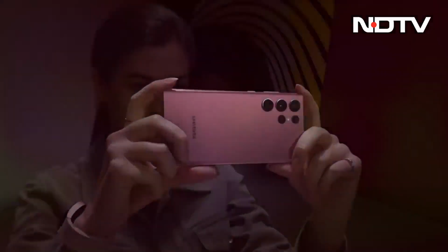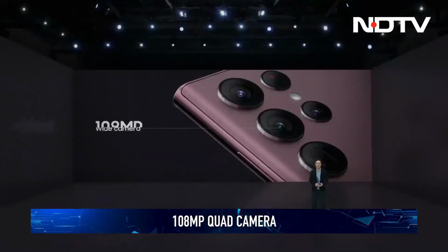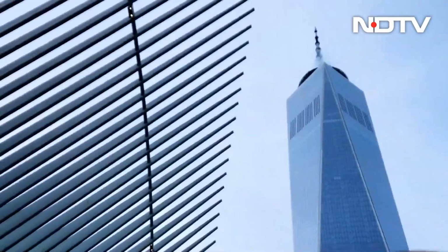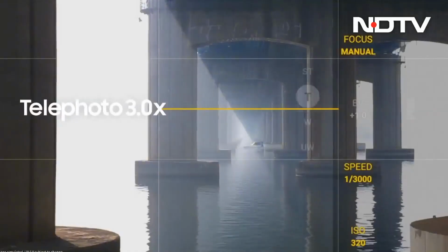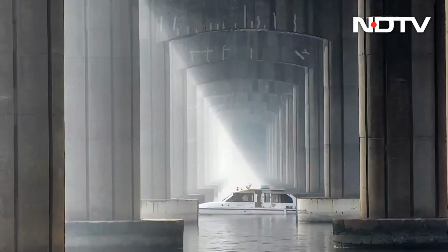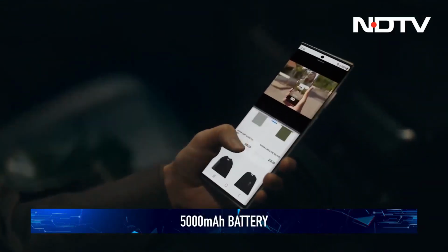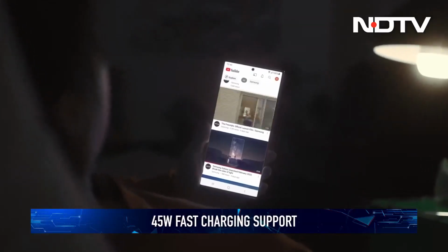While the sensors remain the same as last year's S21 Ultra, Samsung claims that the 108 megapixel primary camera, 12 megapixel ultra wide, 10 megapixel 3x zoom and a fourth 10 megapixel 10x zoom lens will perform better than ever. You also get a 40 megapixel selfie camera. Wrapping things up is a 5000 mAh battery with 45 watt charging support.